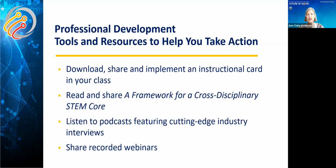Certainly. I just wanted to close out with some ideas for professional development. Of course, you can download the instructional cards and play with those. Attached to them is a framework for a cross-disciplinary STEM core, which sets up the rationale for even having the instructional cards and for additional actions that you and your colleagues can take on your campus. We also have podcasts that are wonderful, and I will show you a few in a minute. And then all 3 webinars will be recorded. So this one, as Mike said, will be available Tuesday. The first one is already available, and we hope that next month you will join us again for another webinar.